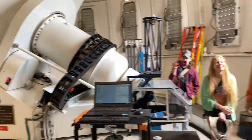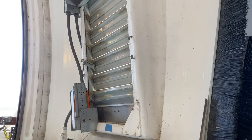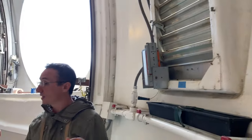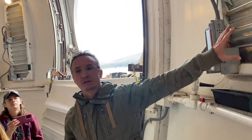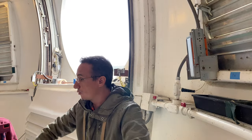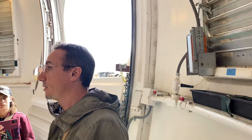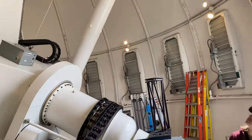Yeah, so those are vents, and why we have those? That's because, again, turbulence. So you don't want to have a mix of hot and cold. You want to have the same temperature inside and outside. So what we do, we open those vents here, and we have also blowers that will suck the air in and outside to mix all this air so there's no bubble of hot air around and destroying the image quality. Wow.